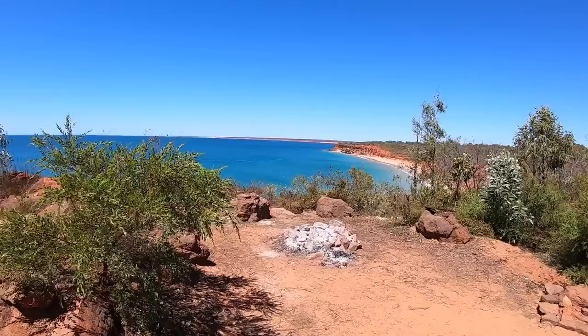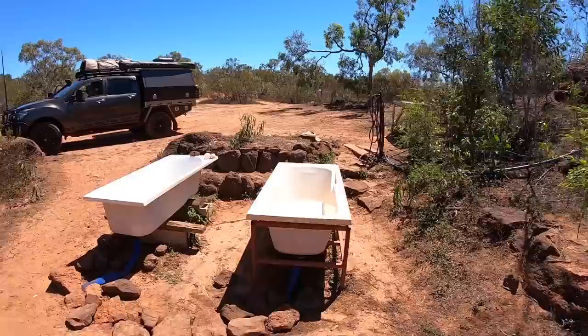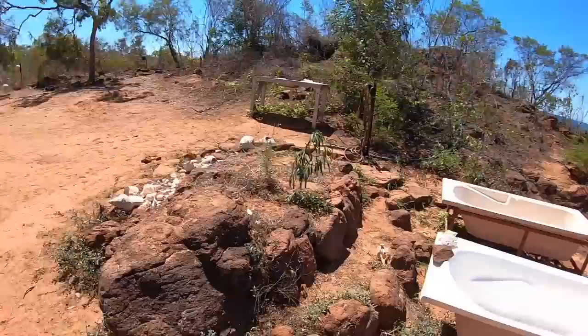Fireplace, oh mate, it's pretty bloody insane. And then swing around, it's a huge campsite too. You could literally park your van across the front there, have your own private little Pender Bay spa. Hey, a bit legit. Awesome, I reckon.